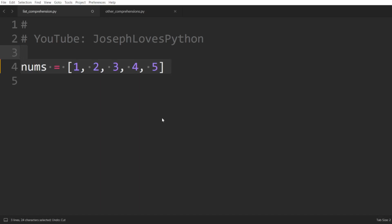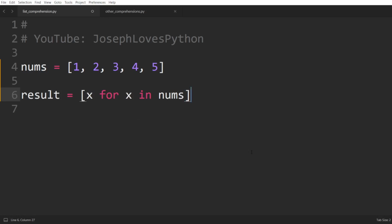Here we have a list nums, and we are setting result equal to, between square brackets, x for x in nums. So this list comprehension will simply copy this list into result. This part right here basically expresses what each element of this created list will be. Here we're saying that each element will be x. Who is x? Well, x will take on the value of each element within the list nums.